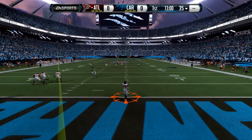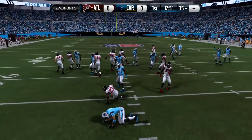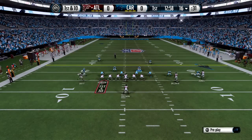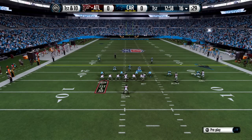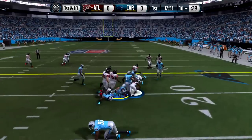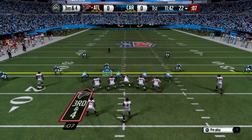Back deep to receive for Atlanta is Robert Alford. Up the middle on the return, and the great open field tackle by Bob Butler. Carolina on defense to get this underway as they've allowed 22 combined points in 2 games. Hand off to tailback Devontae Freeman on 1st and 10. He carries up the right side for about 4.